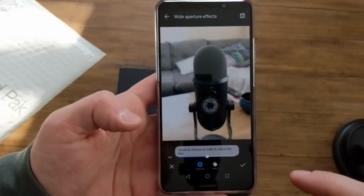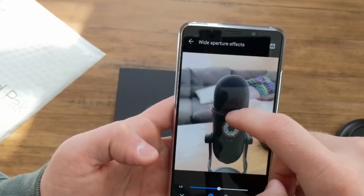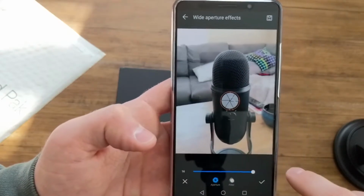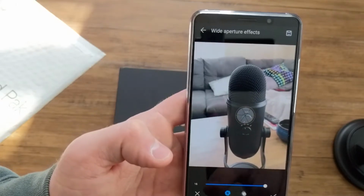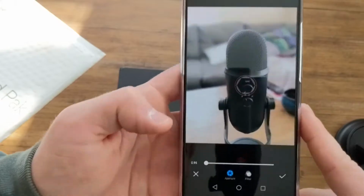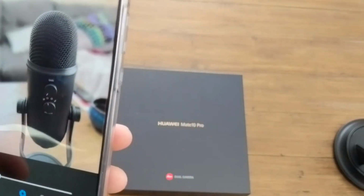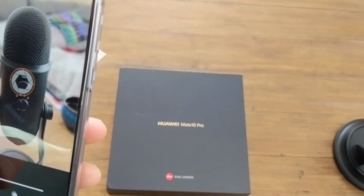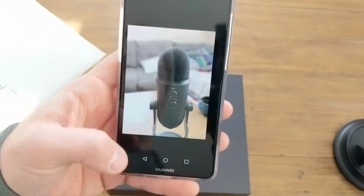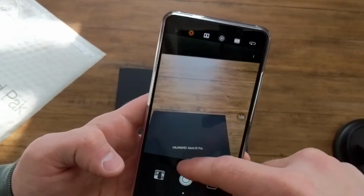So for example, here is my microphone, if you can see that. I'm going to focus it on right there. And if you slide this slider all the way up, it gets fuzzy for the background. And if you slide all the way out, it gets clear. If you can see it, you know, it's a good effect. Looking at it real quick, the edges get a little bit soft of the microphone, but it's not bad. I've seen some pretty amazing shots taken with this camera in some of my research.